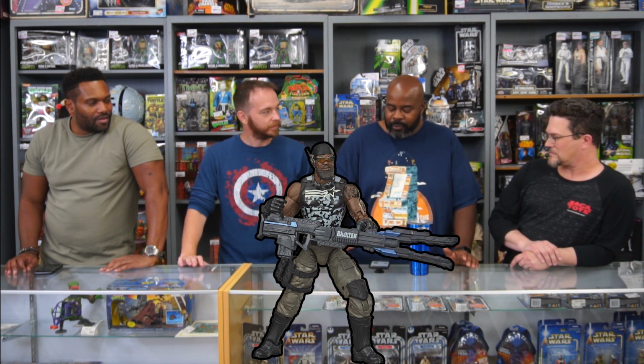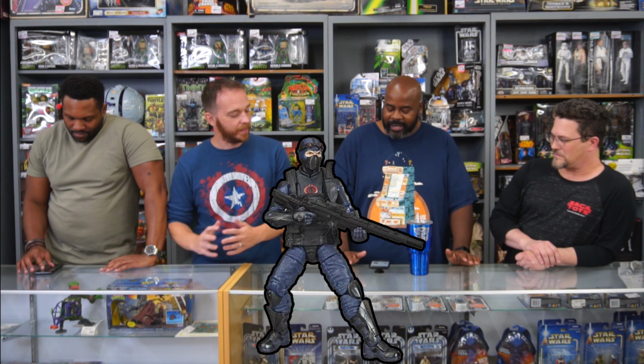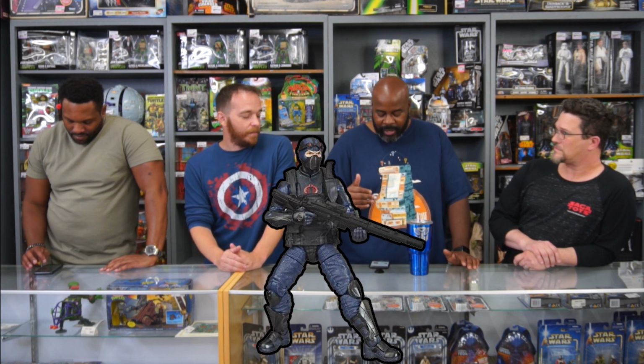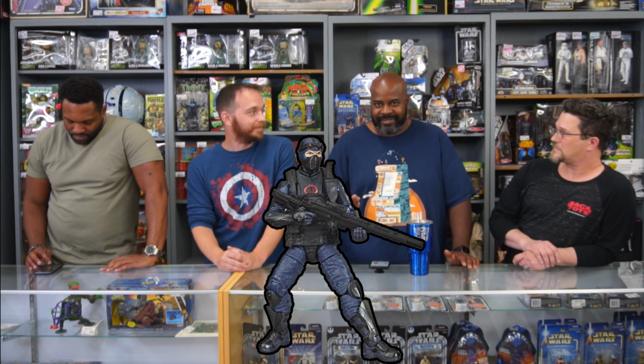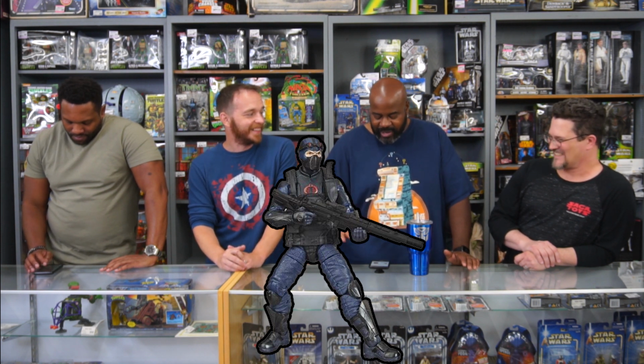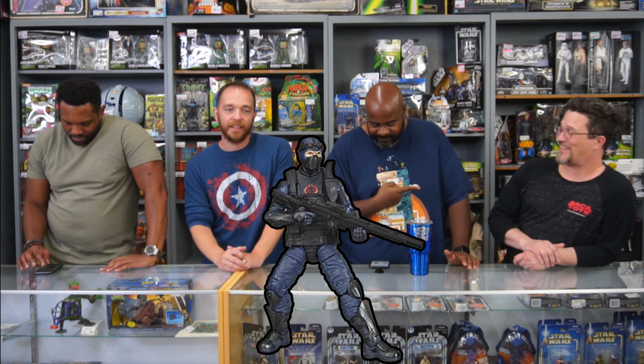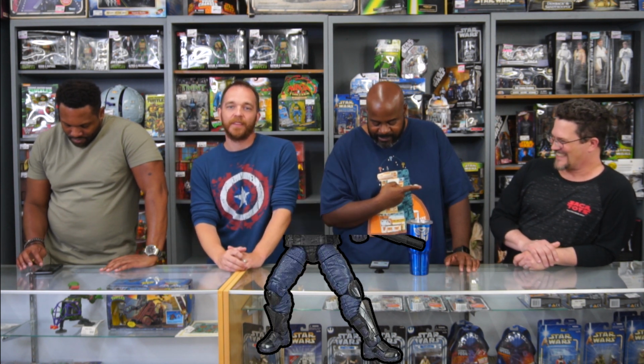But what I'm really looking at, and I was really digging it when I saw it, was the Cobra Trooper. The Cobra Trooper is part of this line. Once again, all of these figures are Target exclusives, and it comes with the Nerf Longstrike sniper rifle and a couple of zombie attack pistols from the Nerf line. That's also why they look familiar, because I've got that in my basement.